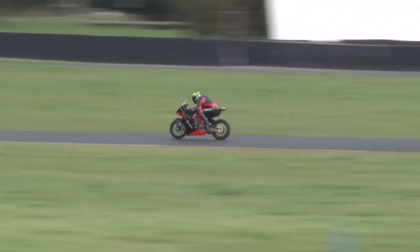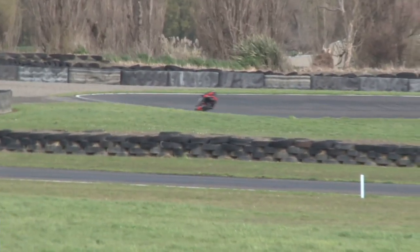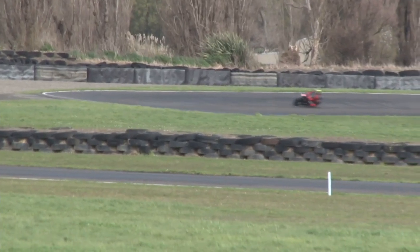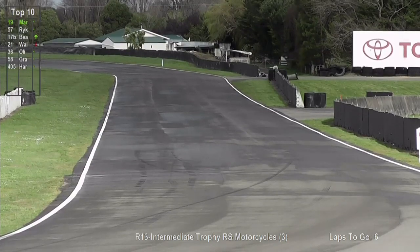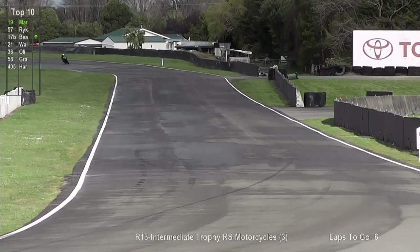So third place, we've got Chris Beams. He's having a bit of a battle with Taban Walker on his SV. They're just heading into the hairpin now before heading through the infield. Seems to be a bit of close racing there, which is always fun. Chris pulling away nicely on the infield there.